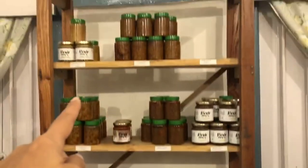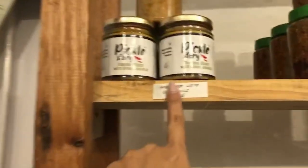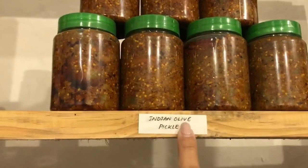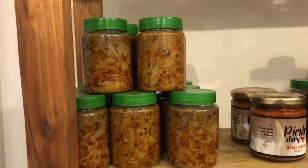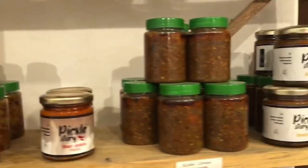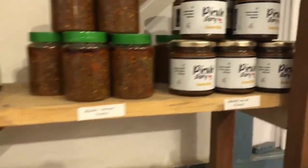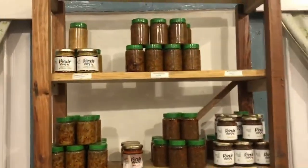We got some pickles here, all the traditional pickles. Let's see. We got bamboo shoot pickle, Indian olives, olive pickle, again bamboo shoot pickle. Maybe I will take one of these for Jesher. Assam lemon pickle, sweet olive. What else? So yeah, we've got so many pickles in here.